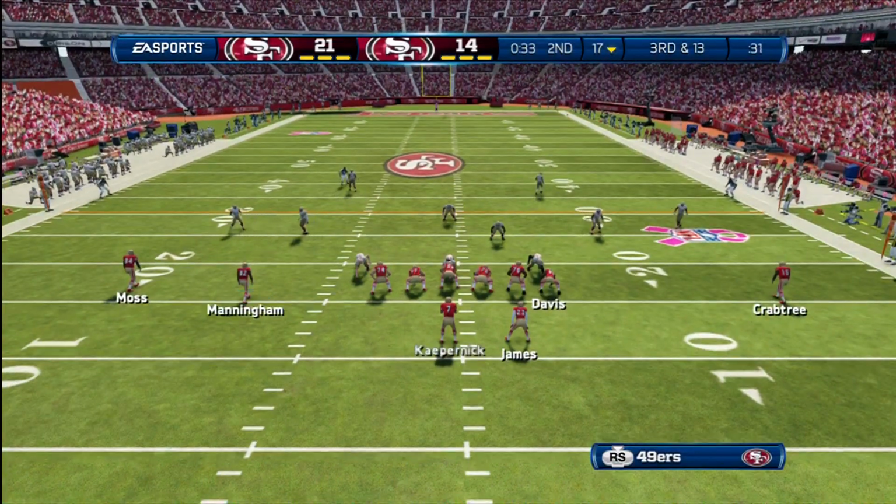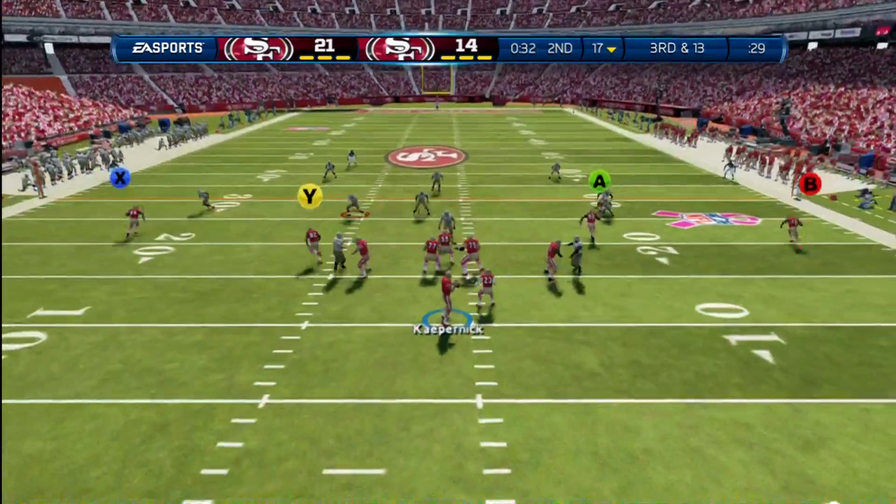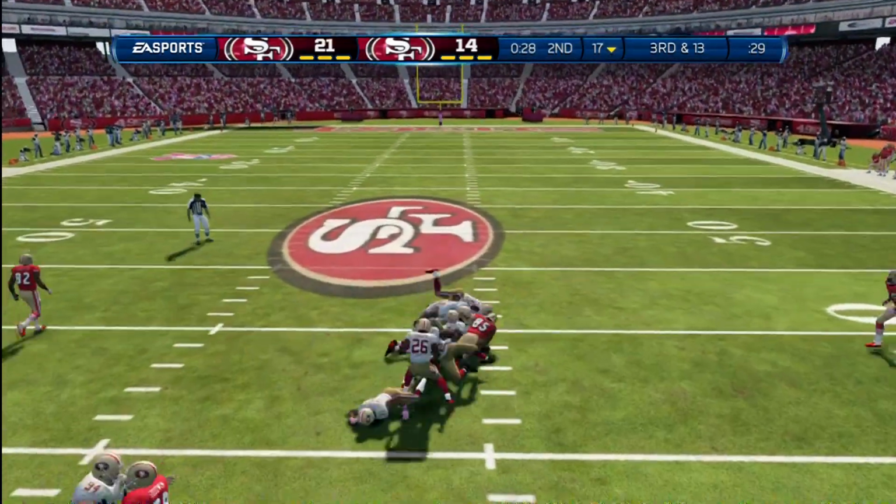After the incomplete pass, it's third down. They motion the receiver around to the other side. He'll throw it over the middle, right where it had to be.